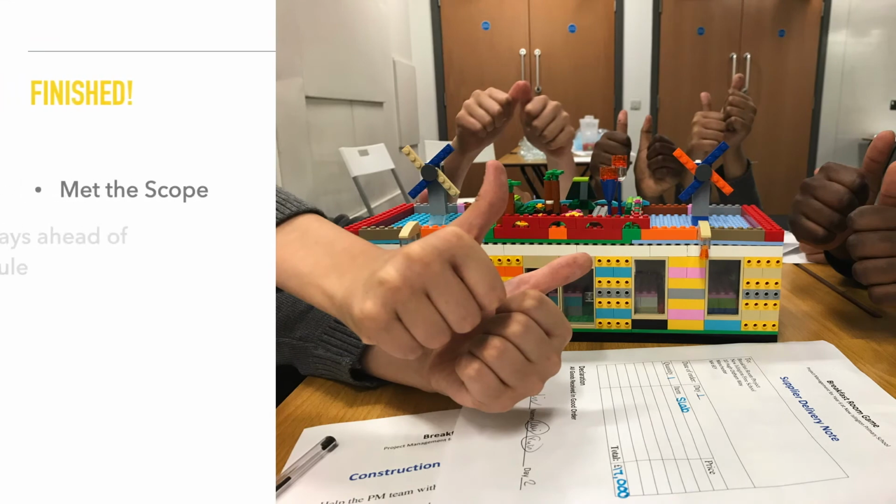The children completed their project, they met the client's scope, they were able to add in environmental features, but they achieved this 5 days ahead of schedule and still brought it in under budget. This made me wonder if perhaps I'd made it too easy, made the game too forgiving. Well, I have some ideas for that, which I will show you in the development section.